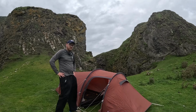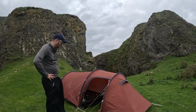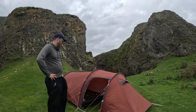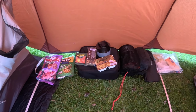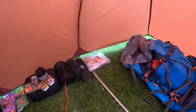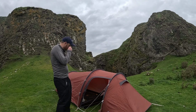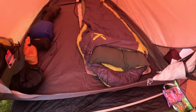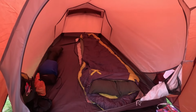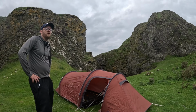There we go, set up in good time. About 20 minutes or so to get everything in. Like I said, I've got my food, tea bags, cook system, sweets, snacks, all in the vestibule with my rucksack. In the main compartment is obviously my sleep system and my down clothes and stuff like that. If you've watched the channel, you know what it is.